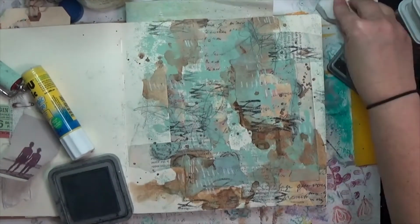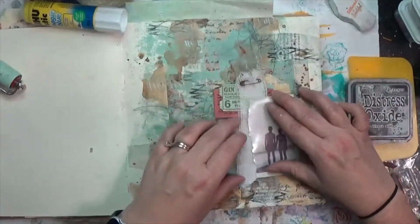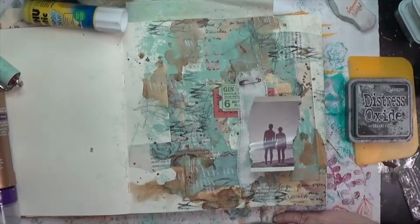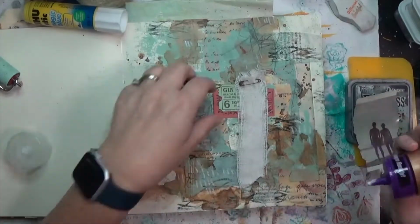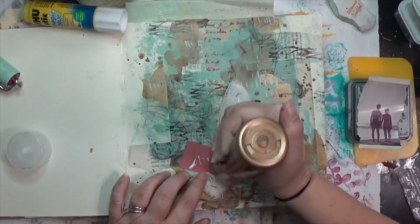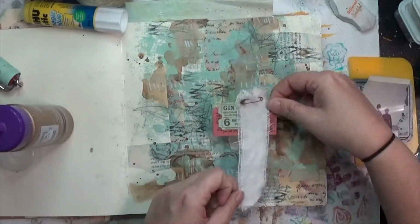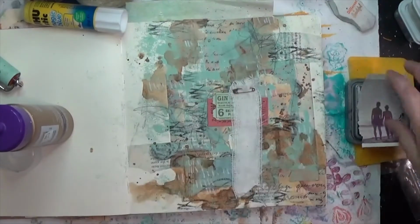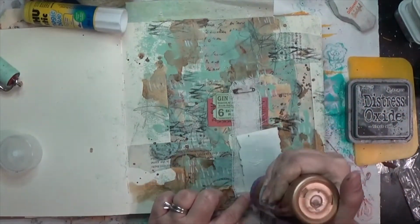And then I'm going to pull in my Aleene's tacky glue, because I knew that's what I wanted to use to stick all this down, rather than using matte medium and the Oohoo. So I'm going to start gluing that down. I'll start with my little stack with the tickets and safety pin and all of that. So I'll stick that down, trying to make sure that my fabric is straight. It kept wanting to kind of turn a little bit. And then I'm going to do my photo here.